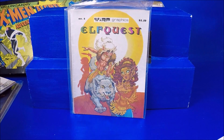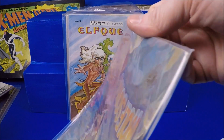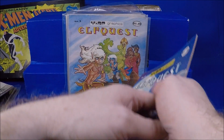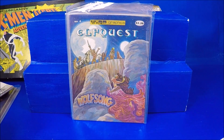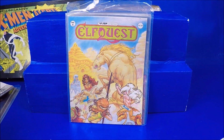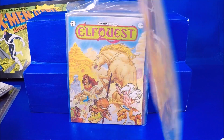We got number 2, number 3. These actually look in pretty good shape too. We got number 4. I just want to double check. Yeah, these look like solid mid-grade. All right, that's number 4. Oh, I absolutely love the ElfQuest covers. I just like the cartoony look to them. Number 5, and then the back covers are great too. Number 6. Again, great back covers.